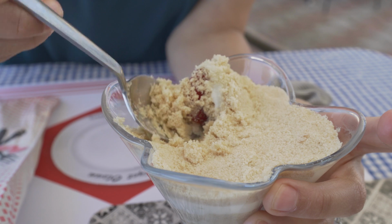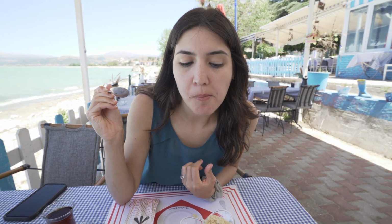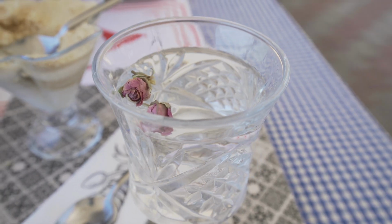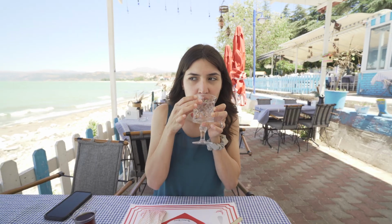I'm gonna try to get a strawberry. There you go. Strawberries, fresh and sweet. It's a good combination. I like this. My dessert also came with a glass of water. So it has flower buds, which I think are rose buds, because Eğirdir is in Isparta, and Isparta is known for the roses. It tastes like rose water. It tastes like perfume. I don't like the rose flavor.